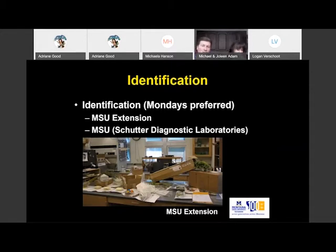Now, insects, they can be sent in a vial. That's not a problem. I'm talking mostly disease and weed identification.